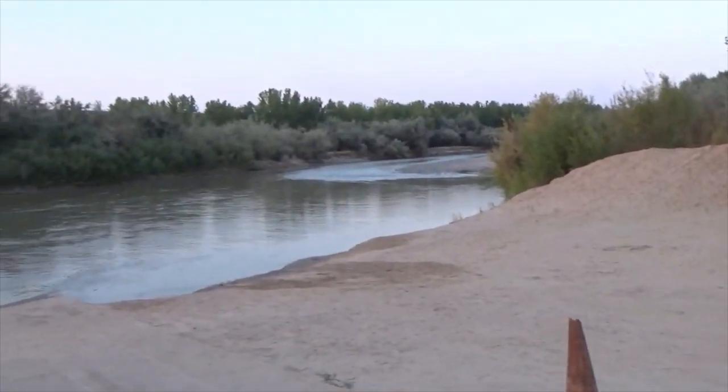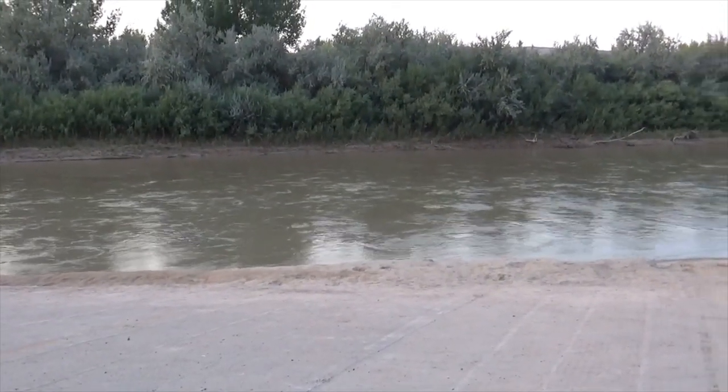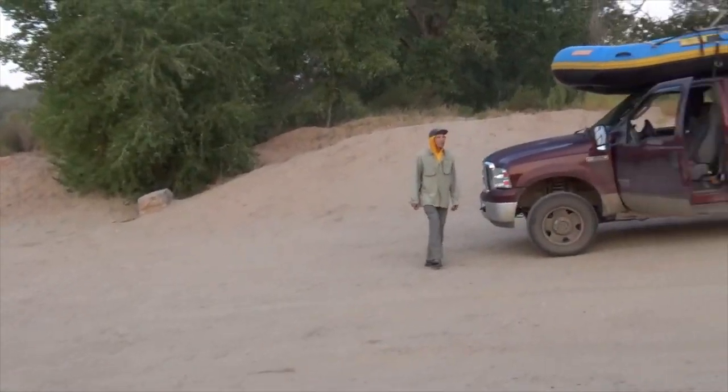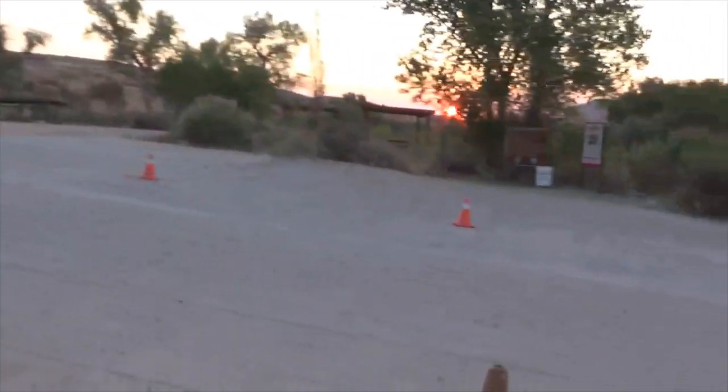Huh? So the water looks good. It's even a little higher than yesterday. All right, so it's just the beginning. We got to get the boat off and then we'll film.